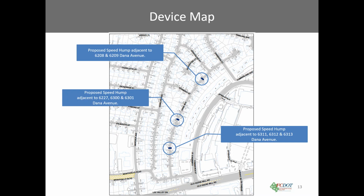Okay, thank you. Okay, and we have a written-in question here from Kathleen. Was 35 miles per hour the average speed detected? It seems that the speed is often much higher.